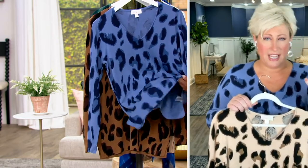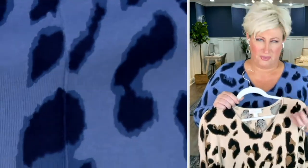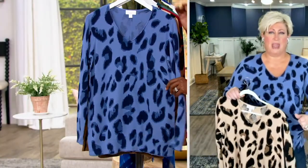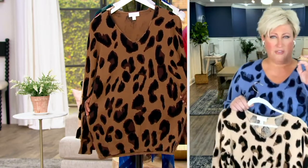But I think what I love about it is two things, really. It's that print. It's so unusual. You do not see this everywhere. It's a very boutique-esque type print. And also the fit. So get your normal QVC size. It just feels like it's made for you, but it's a relaxed fit. Not oversized. It's not big. It's not tight. It's that perfect fit for a sweater.